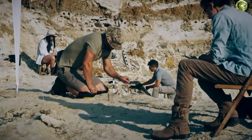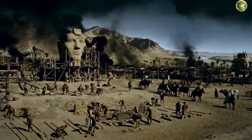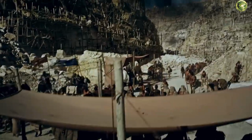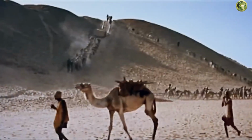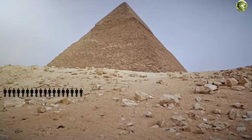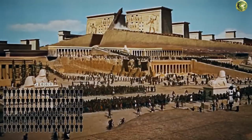Now a few words about who built the pyramids. All the latest historical research categorically rejects the fact that the pyramids were built by slaves. Modern finds unequivocally confirm that the tombs of the pharaohs were built by free Egyptians. In confirmation of this, an international team of archaeologists led by American Mark Lehner discovered 2 ancient settlements on the Giza Plateau, where the builders of the pyramids lived.